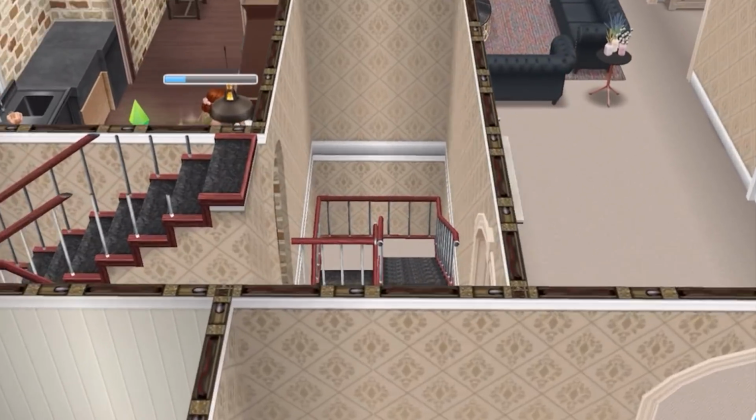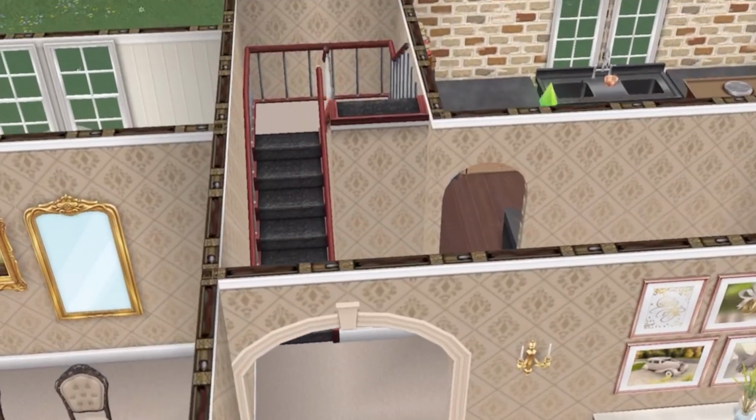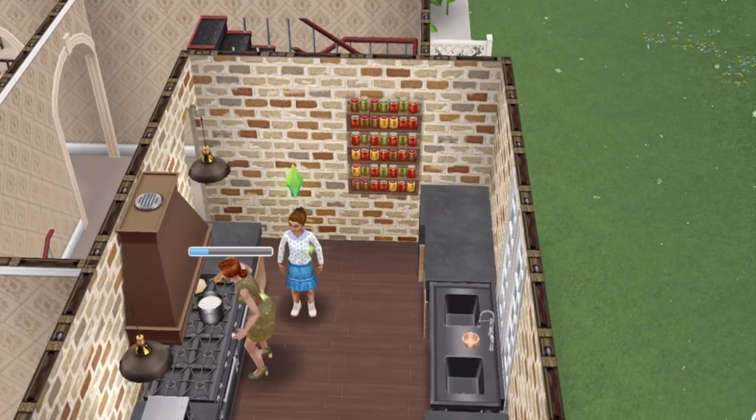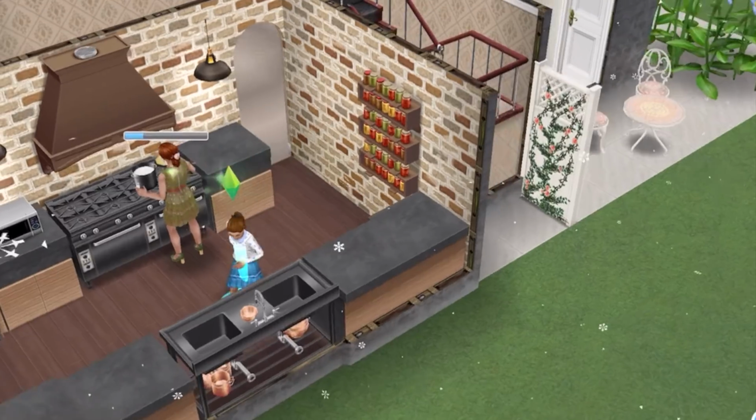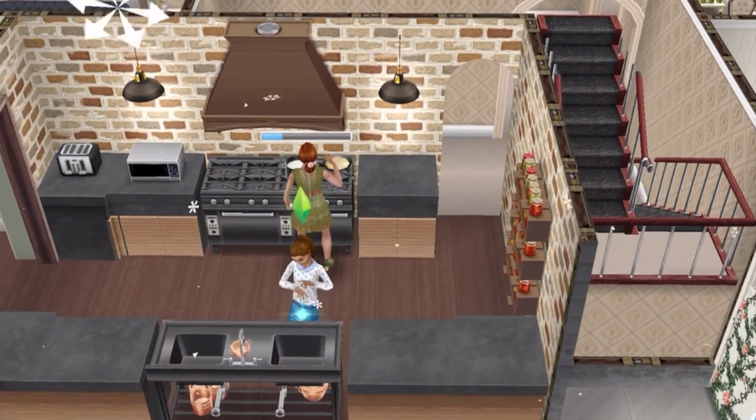So in this section here, you've got stairs that go down into the basement. I love the way it's wrapped around and hidden, and then stairs going up. In the kitchen, I decided to use the countertops that we use outside for barbecuing and grilling.